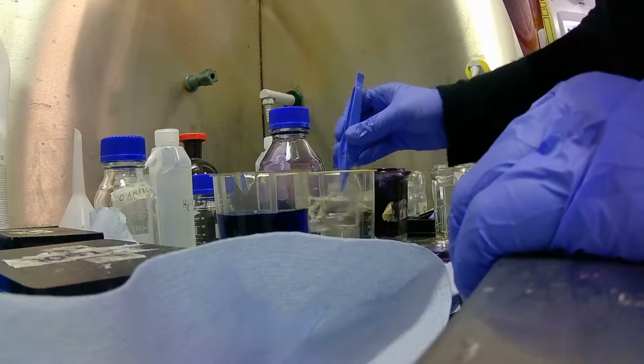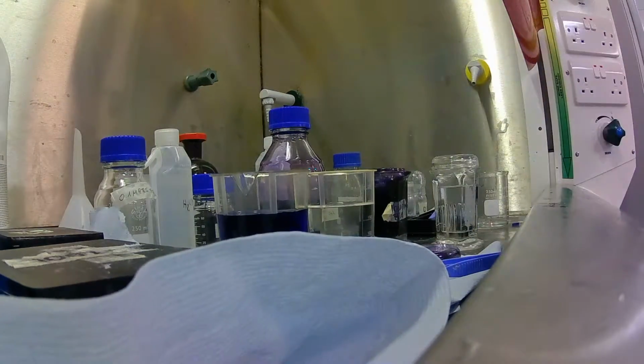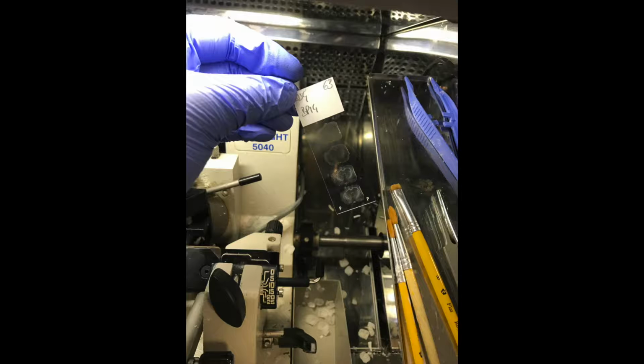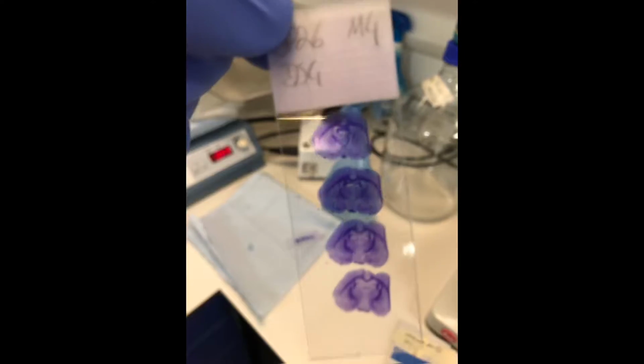Most of the sections that I cut and put on these microscope slides go back in a freezer box and go back in the freezer at minus 80 degrees Celsius until I actually need them for the experiment. However, every 4 slides, I take something called a marker slide, and the marker slide lets me see where I am in the brain. So that one gets dipped in a fixative. It's a formaldehyde mixture, like the kind of thing you would use for embalming. Give it a quick wash, dip it in a blue dye. You can look at it under the microscope, because before it was completely see-through. You can't see anything on that. Now, all the cells are stained blue, so I can actually see where I am in the brain.